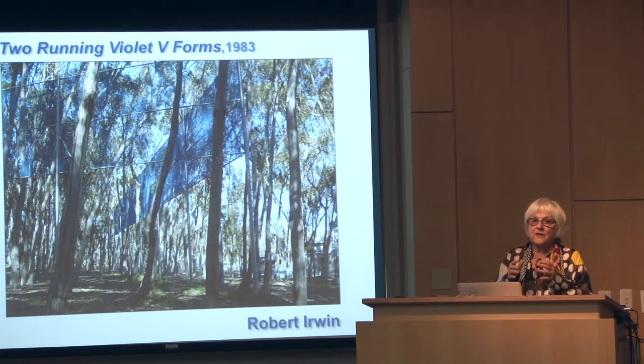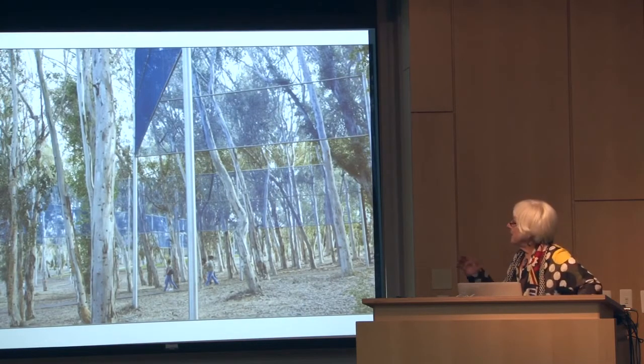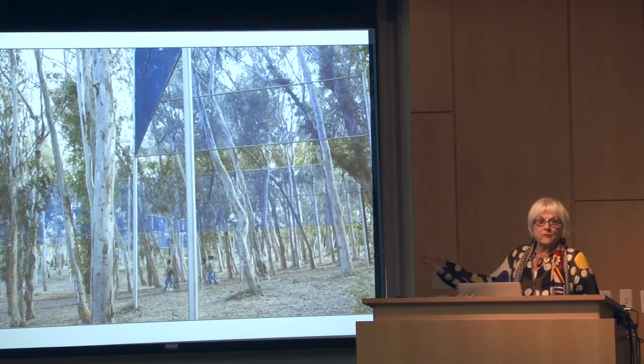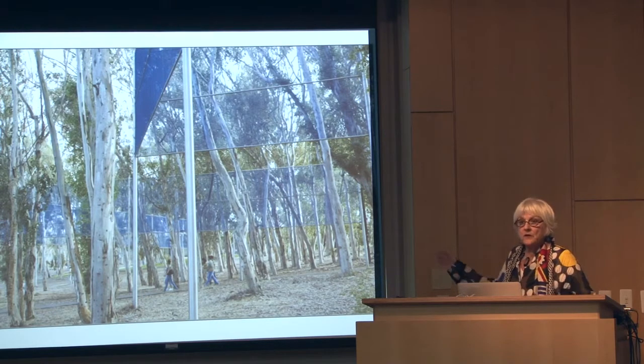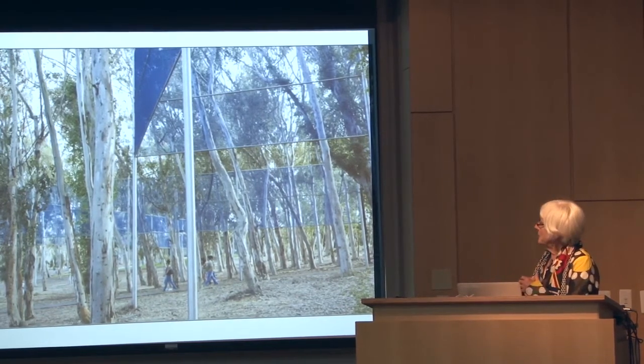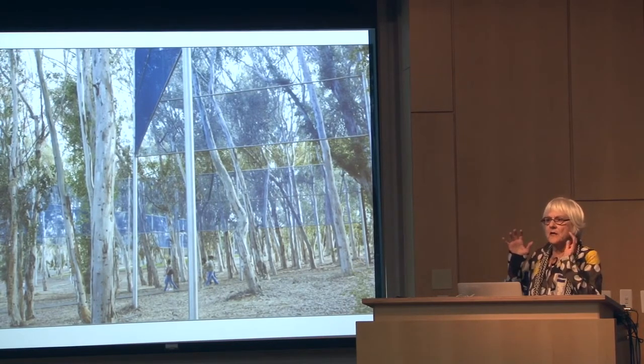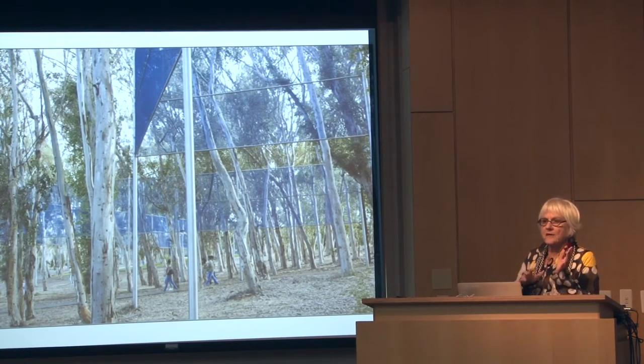I like to say that every decision he made in this work is based on qualities that existed in the grove. In the next one you can see better that it plays off the rows of trees. All these trees have been planted in rows by the railroad to make into railroad ties, which didn't work out. But we have the legacy of these groves, and they have a kind of calming, quiet effect, and the smells are kind of great.